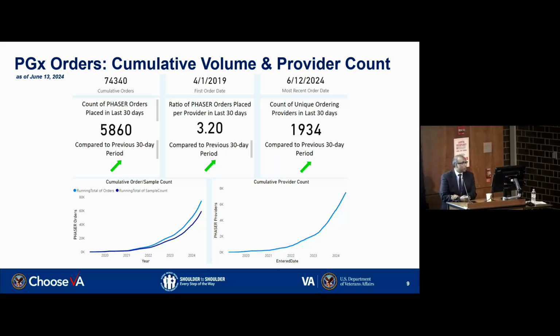We order roughly 6,000 patients a month. About 5,000 of those turn into completed orders a month. We've tested roughly 60,000-ish, or maybe more, since program inception. We've had roughly 8,000 unique ordering providers. And in this middle plot here, you can see how often providers are ordering. It's about once a week. So this is not something they're doing every day, but most providers are doing this occasionally. And so we want to obviously see that improve.